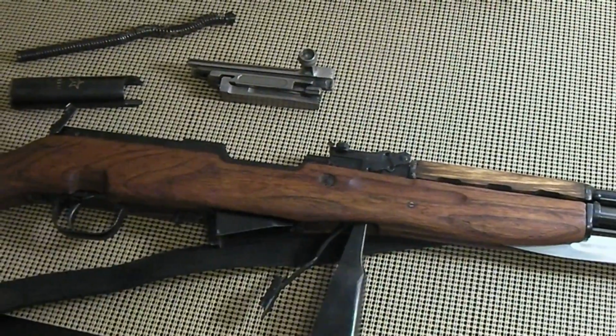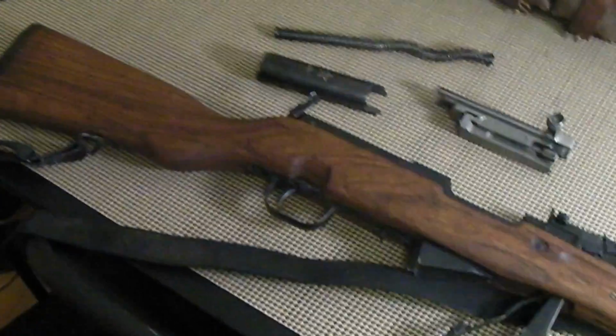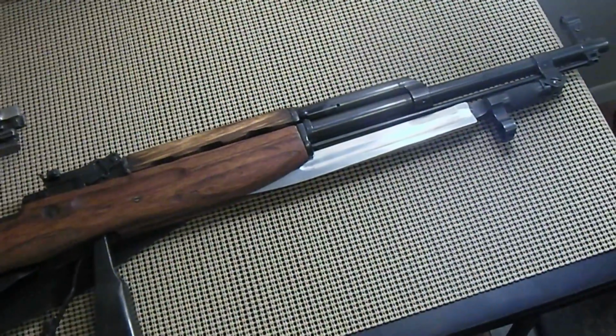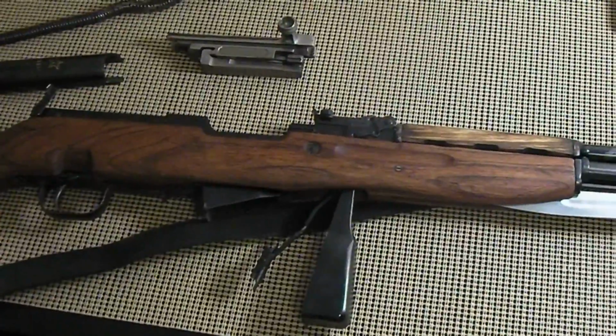I took this SKS rifle out today and shot it. This is my Russian SKS 1951 with the Yugoslav stock on her. And I shot this today. I didn't really get any good footage of me shooting this rifle, and that's mainly because it was so windy.